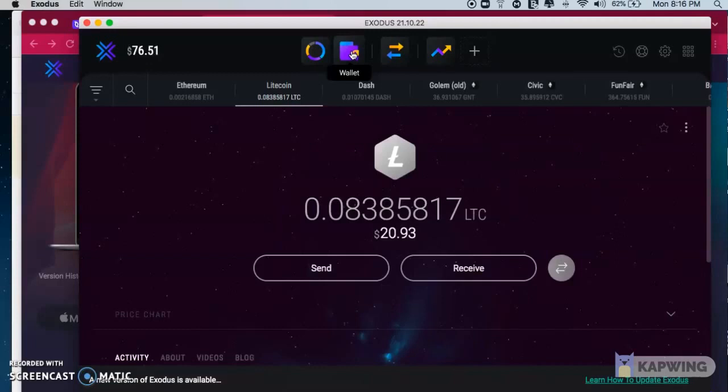All right. So let me get back to my earlier point. So yes, you need a wallet, right? And you need an address for that particular wallet. Now, every cryptocurrency has a different wallet. Bitcoin wallet addresses are different from Litecoin wallet addresses. And they're different from Ethereum wallet addresses. All of them are different.